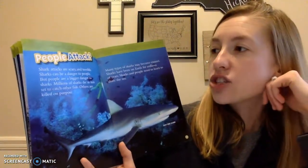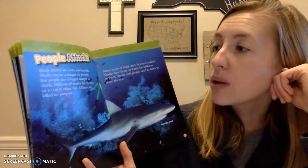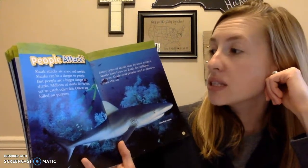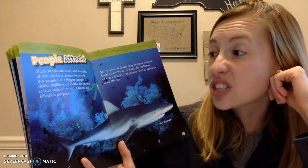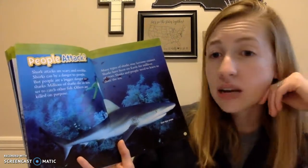People attack. Shark attacks are scary and terrible. Sharks can be a danger to people, but people are a bigger danger to them. Millions of sharks die in nets set to catch other fish. Others are killed on purpose. That's not good. We want to protect our animals.